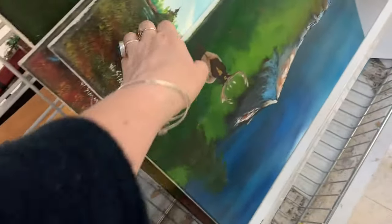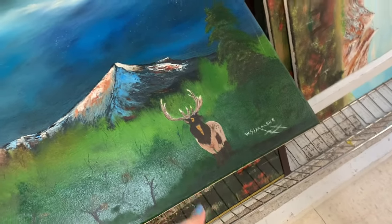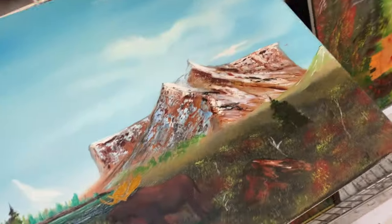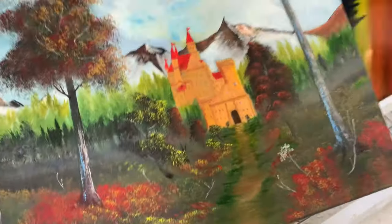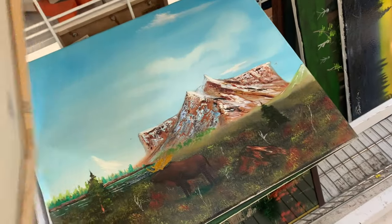What is this? Oh my gosh, it's a pile of somebody's art. I love that. How much are these? $4.99. Oh wow. Got moose in them. This is a castle in the woods. Looks like the sunset.